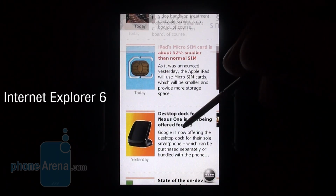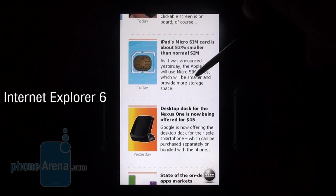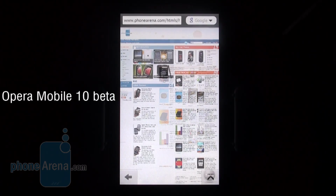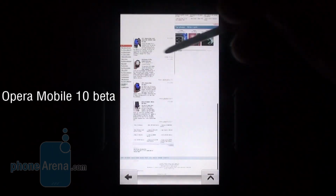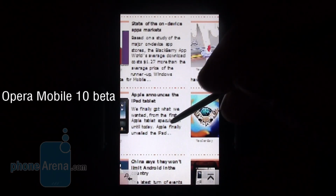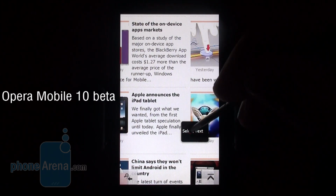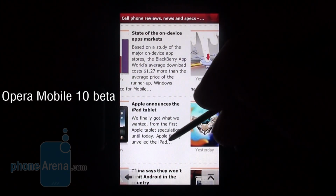It is not bad really, because it visualizes pages just like normal computer browsers, but we would recommend you to get Opera Mobile, especially the latest version 10 beta, because it's quite faster and more comfortable to use thanks to the integrated Opera Turbo technology. Plus, the browser utilizes tabs that will allow you to open several pages at the same time.